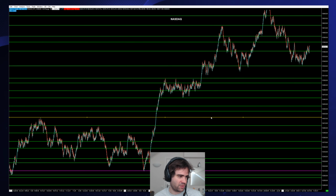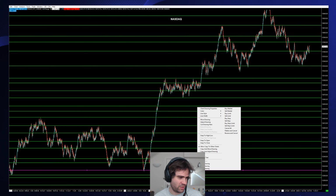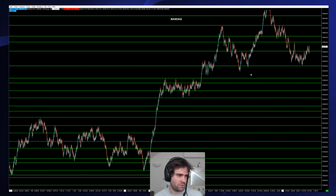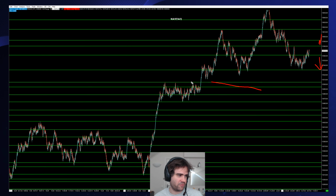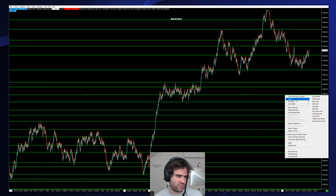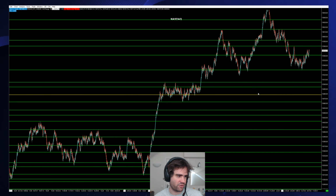So let's neutralize this color and neutralize the flip zone because the flip zone has moved. So let's set this to green. So our flip zone is now in the area of this, I think. And I would say that if it drops down below this, we're really looking for a short. Let's make it purple, like we did with the other ones. So this is kind of the area we have to keep an eye on while the markets are open.